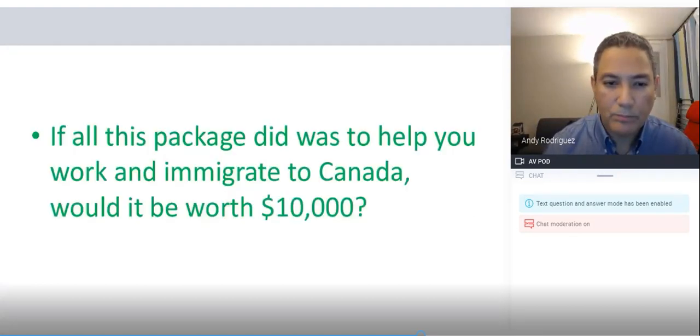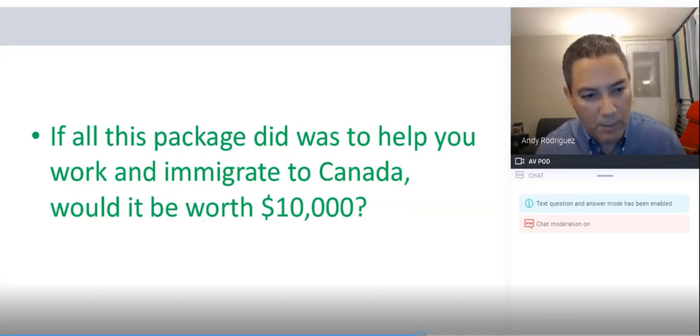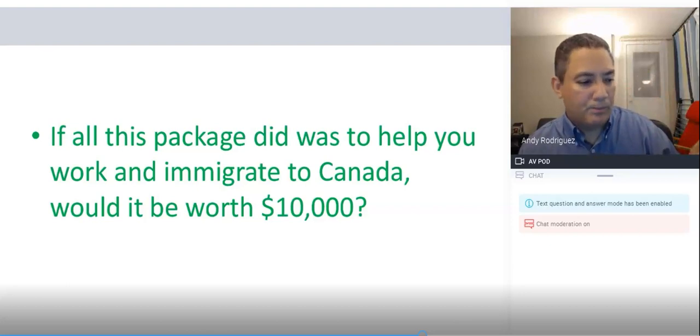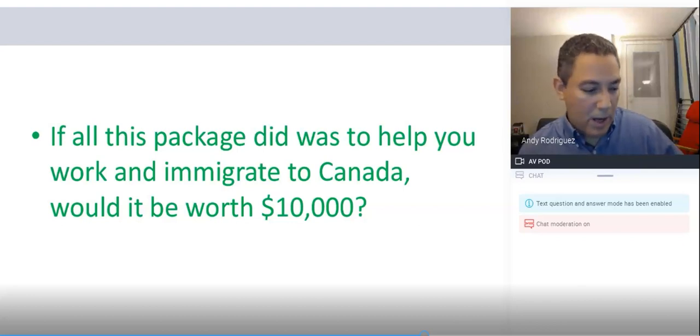So, if all this package did was help you migrate to Canada to work, would it be worth $10,000? Do you think it's worth $10,000? If this package is helping you to connect with employers, apply for a real job vacancy, get the interview, get the job, get the work permit, land in Canada, eventually bring the family, and apply for the PR altogether, do you think it's worth $10,000?